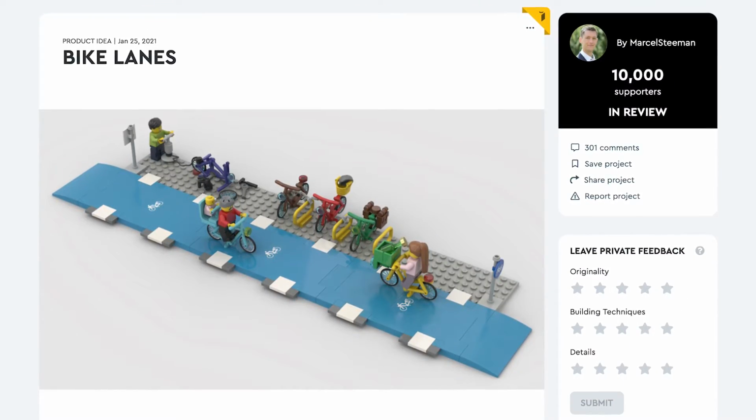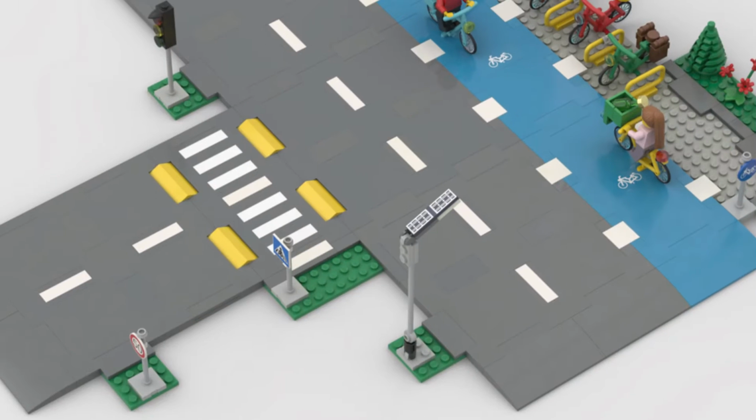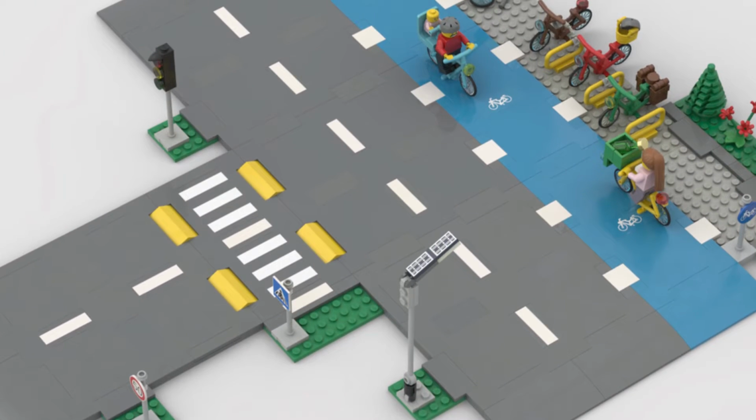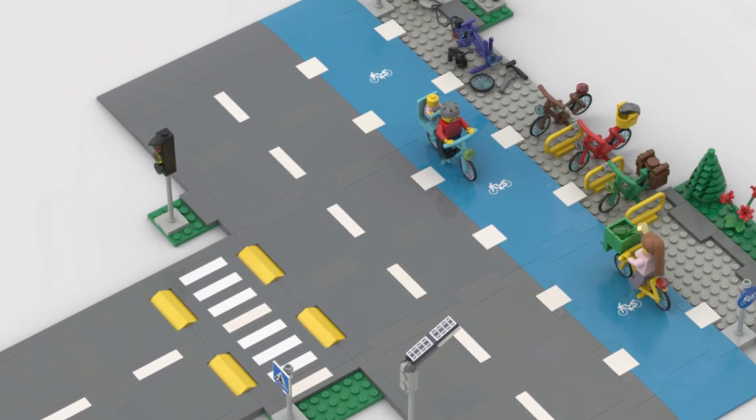Number 23, Bike Lanes by Marcel Steeman. This is actually a really clever idea for a set. It'd be an add-on to the new road plate system. You'd have a sidewalk, a bike lane, and then a road. I don't see this as a LEGO idea submission because there's just nothing else to it, but it's a really good idea to add to your own city, so nice job, Marcel. I really like this idea.